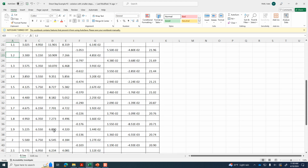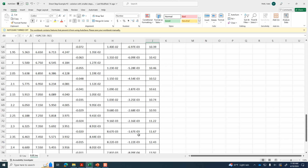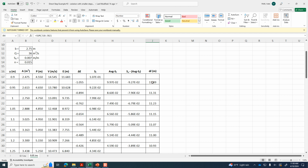My guess is it improves the smaller the steps I do. And so it says 380 if I do it in these tenth meter steps, or if I do it in 0.05 meter increments, it says 384. And if I got even smaller, it would be pretty close to 384. But I just wanted to point out that the more rows you have, the more accurate the estimate's going to be. But the direct step method, nonetheless, is just meant for us to calculate how long it is for the water to gradually vary towards its normal depth.